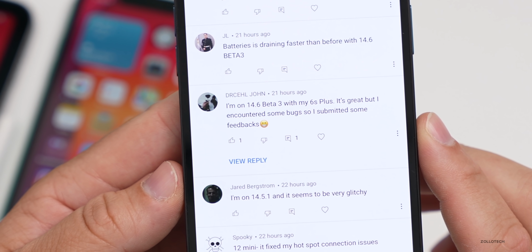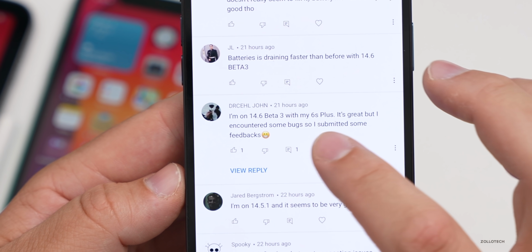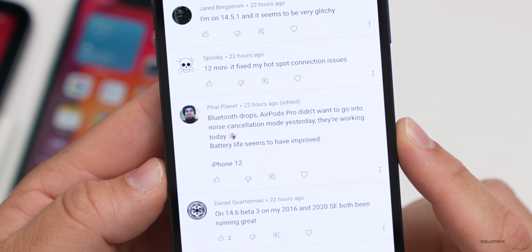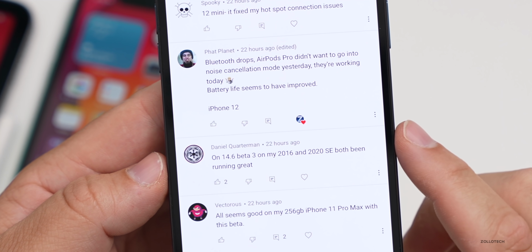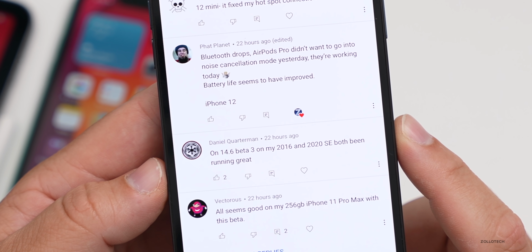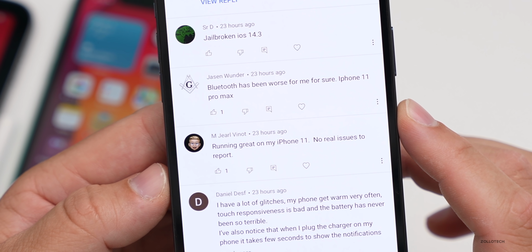I'm on 14.6 Beta 3 with my 6S Plus. It's great, but I encountered some bugs, so I submitted some feedback. Fat Planet says, Bluetooth drops. AirPods Pro didn't want to go into noise cancellation mode yesterday. They're working today. Battery life seems to have improved. iPhone 12. Daniel Quarterman says, on iOS 14.6 Beta 3 on my 2016 and 2020 SE, both have been running great. Jason Wonder says, Bluetooth has been worse for me, for sure. iPhone 11 Pro Max.